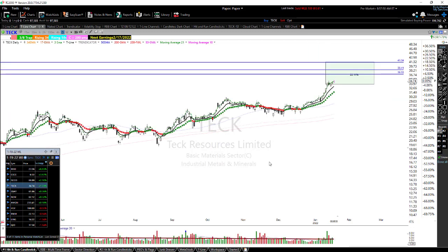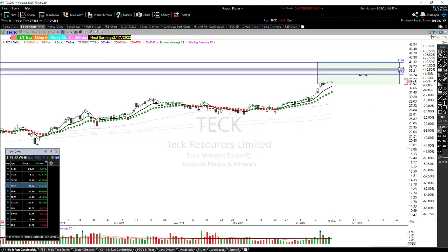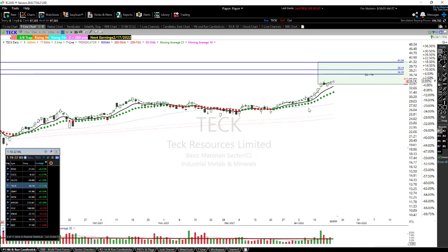Thanks, Dick. Here's TECK. I like what TECK is doing. I'm looking for 41 up here as a possible target, a couple minor targets along the way. Again, we've got this T-line run, pullback, 3/8 trap. We might be talking about that going forward here quite a bit because I think it's very cool.